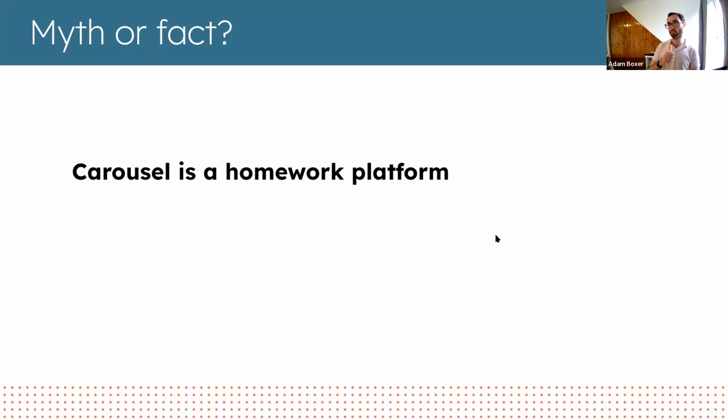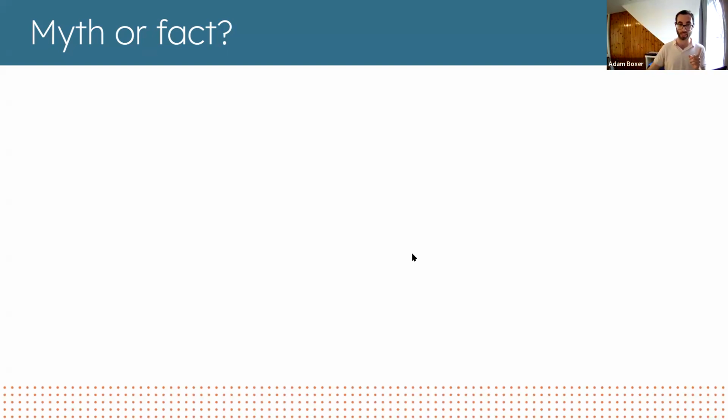Top work. Almost all of us getting that right. It is a myth. Carousel does homework, but it is not a homework platform. It is an integrated online learning platform designed to mesh homework with classwork. Okay, so most of us getting that right. Top dollar. Next up, get yourselves ready.